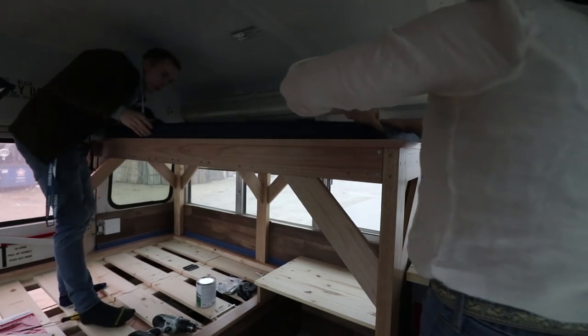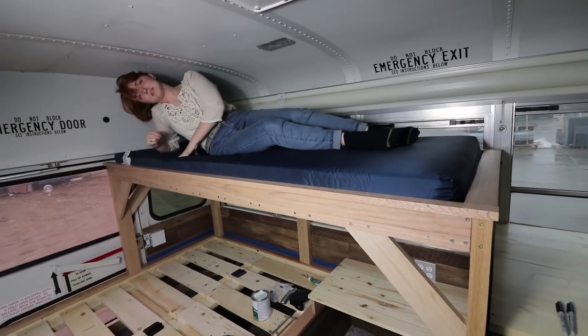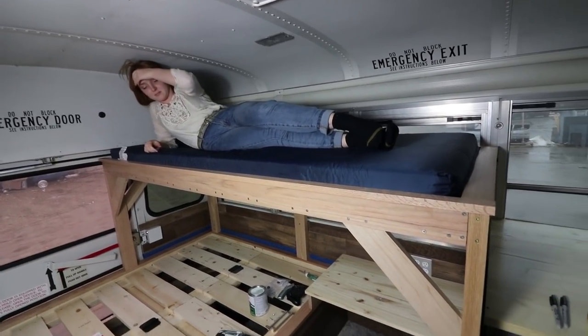Baby, please play it. Oh, buddy. Oh, that is really comfortable. It's perfect. Like, it doesn't stick out too far or anything. It really works perfectly. Nice.